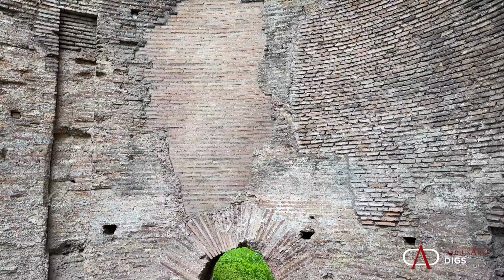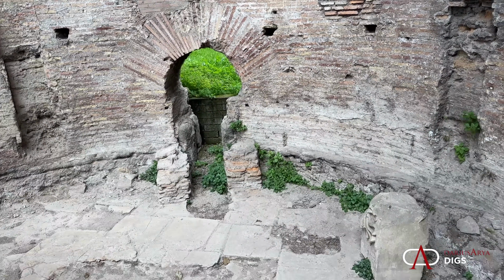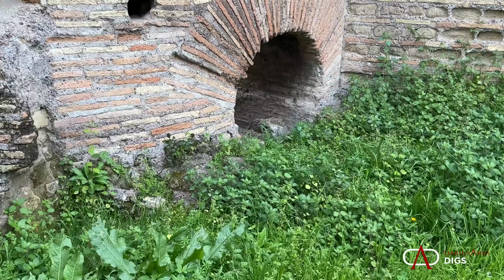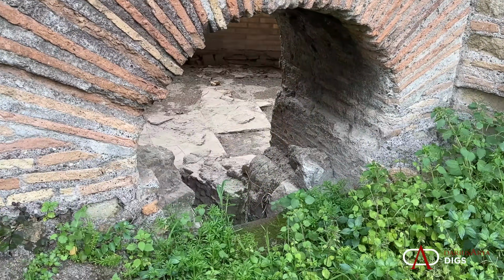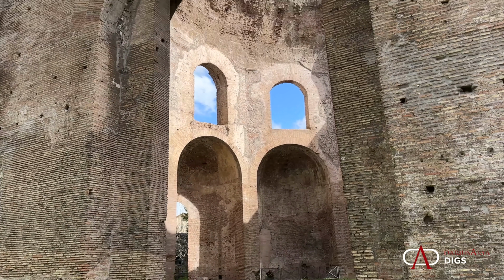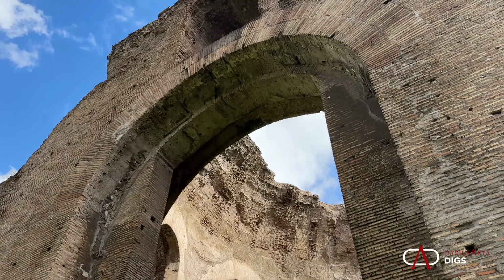The room was heated, and we can admire right here the area where the floor was once raised and the hypocaust system was used. Look right there, that's the hole for the praefurnium, the furnace that heated the underground space. So it was used year-round. Think about the pageantry involved here. Think about the host and the guests and the spectacle that they would have witnessed.